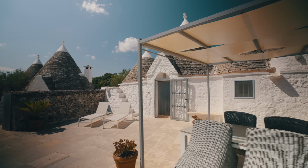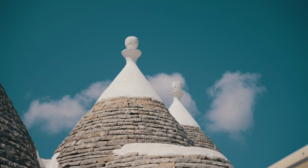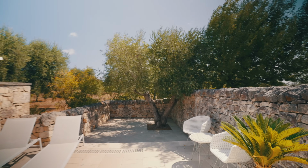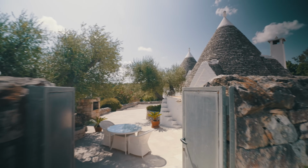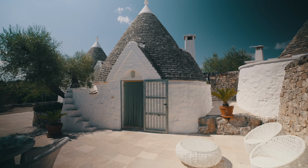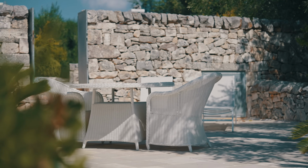So as we head in, this is the first property, the first trullo from the outside. The masonry is impeccable. I really, really love how polished everything is on this trullo. We do have this beautiful courtyard in front and going all around both of the trullo structures. And this is our second trullo, the 1-bedroom trullo, which we'll head into in a bit.